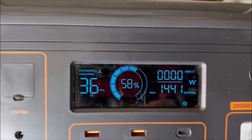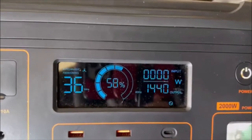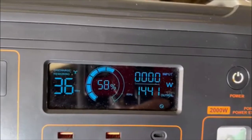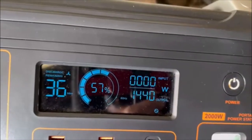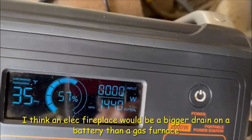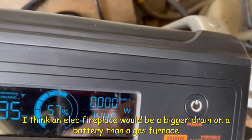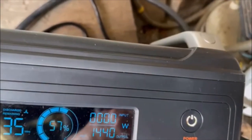Okay, it looks like this is saying a half hour more, almost at half charge, and 1440 output. So I'm using that much out of 2000, I guess. Right now I have my electric fireplace on. I shut the furnace off for most of that time, so I didn't use the furnace all that long. And it's just whatever drains it when you plug it in, even though you're not using anything. I mean, I have some air fresheners plugged in, and I have a couple flea traps plugged in.